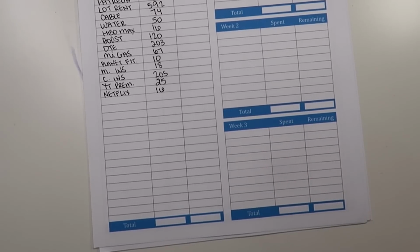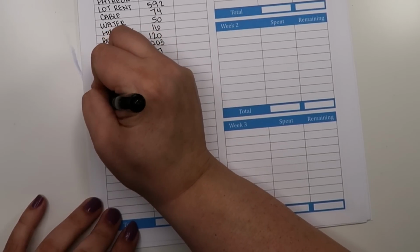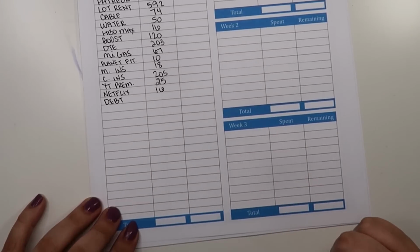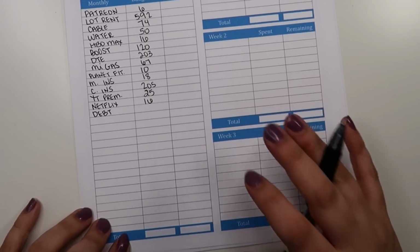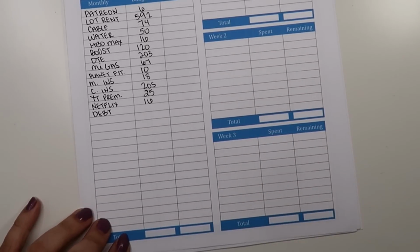So that's it for my bills for the month, with the exception of my minimum payments on my debt, which total up to be, we've done some shuffling. We did a balance transfer on one of our cards, but it hasn't quite gone through yet, so I'm not sure what the minimum payment is going to be for that.